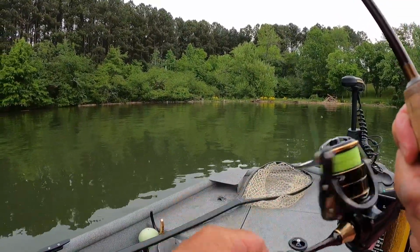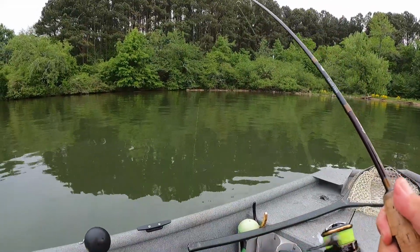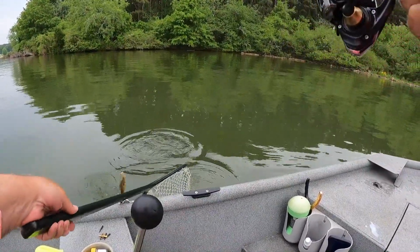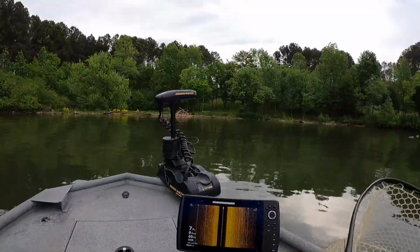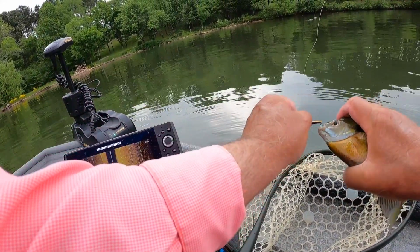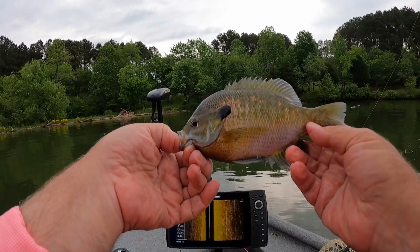Here we go, folks. Another shellcracker. Yes, sir, folks. Shoot fire. What you talking about down here today, folks? I say shellcracker. I'm telling you what, that bed, if that is a bed, it's got bluegill and shellcracker on it both. So we'll be seeing some hybrids from that in a couple of years. Tell you what, that bluegill had some authority to him. That's a nice bluegill, folks.